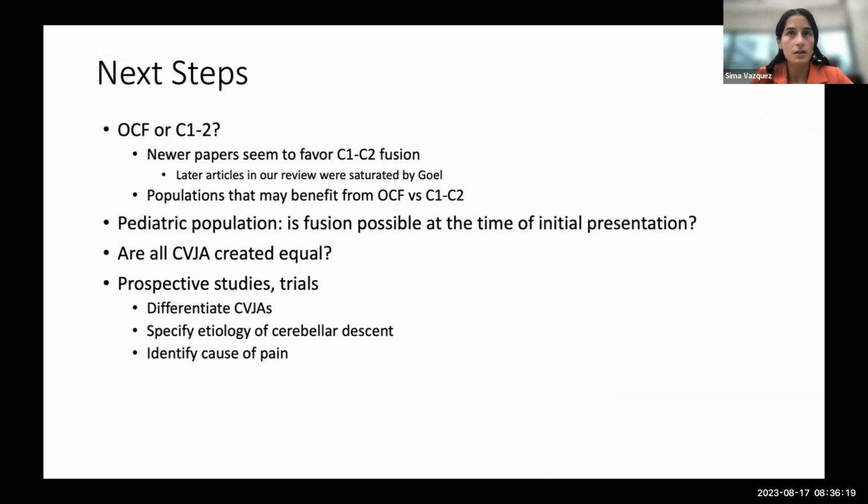There's a question that we see throughout the literature of if stabilization or fusion is necessary, what is the level that's appropriate, whether it's OCF or C1, C2. The newer papers seem to favor C1, C2, but again, they were saturated by 1 or 2 authors. And then it really points us to highlighting and honing in on different populations that may benefit from either OCF or C1, C2, and which population, what etiology of the cerebellar descent is going to be most benefited by the different levels.